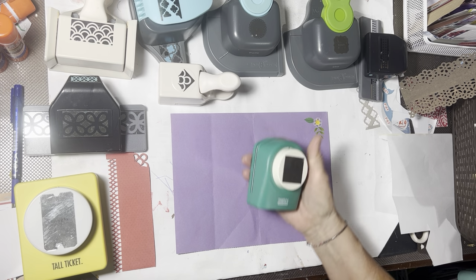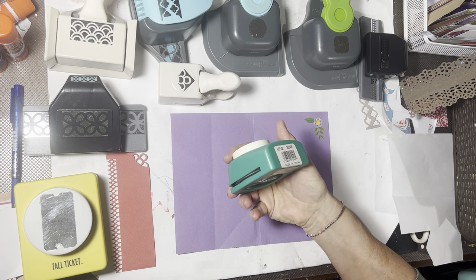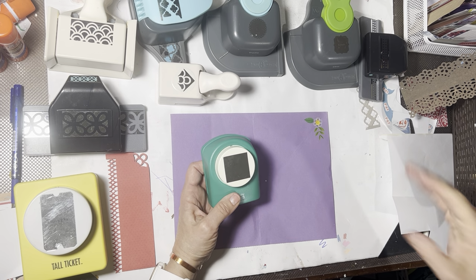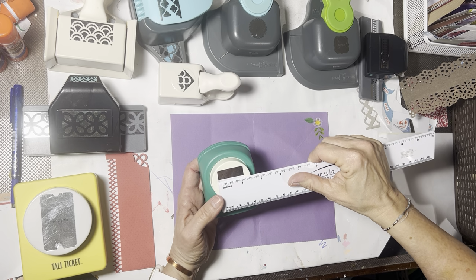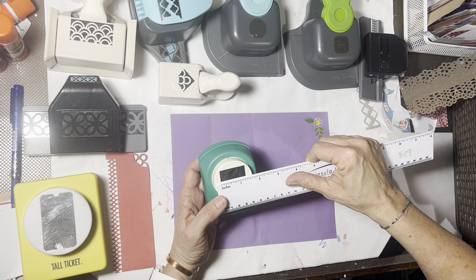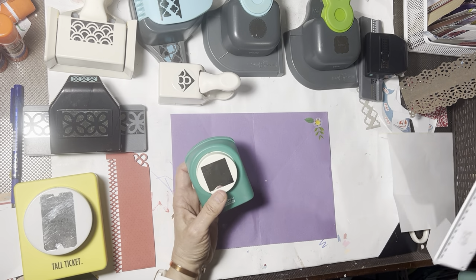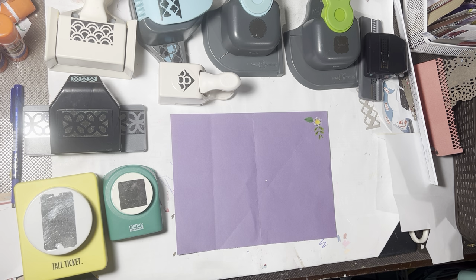All right, here's a nice square. What is this? Does it say? Anybody want to guess? 1 inch. No. 1 1/4. 1 1/4 square, which I don't tend to use that often.